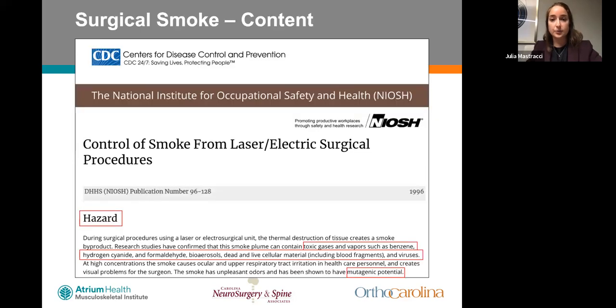We know that surgical smoke is hazardous. This statement by the CDC states that the smoke plume can contain toxic gases and vapors, as well as dead and live cellular material, including blood fragments and viruses. It also states that the surgical smoke has a mutagenic potential.